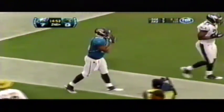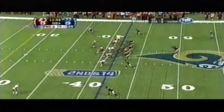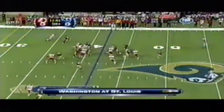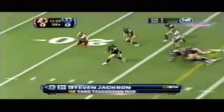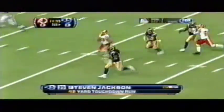Let's go to Los Angeles and Kurt Menefee for this game break. The best player in the league no one talks about, Steven Jackson, leading the Rams in front of the Redskins. Look at the moves on a 42-yard touchdown run. It's the Rams' first rushing touchdown since November of last year, and that's the whole team. They lead at 14-0 in the first quarter. Ron and John.